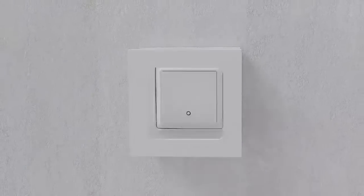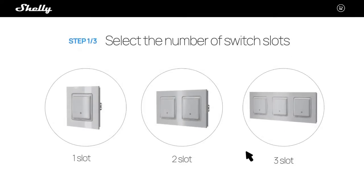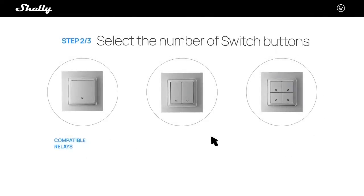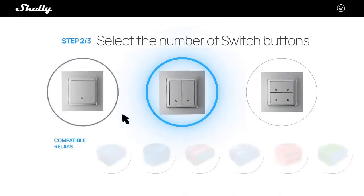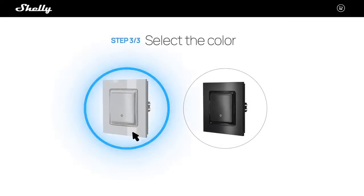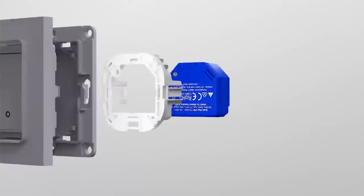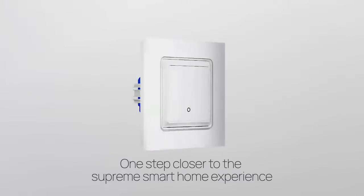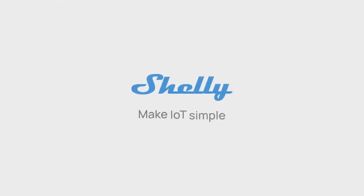Order your custom Shelly wall switch for smart relays in 3 easy steps. Step 1. Select the number of switch slots you would like to have. Step 2. Select the number of switch buttons according to their compatibility with the relay you would like to use. Step 3. Select the color. Shelly wall switch for smart relays. One step closer to the supreme smart home experience. Shelly, make IoT simple.